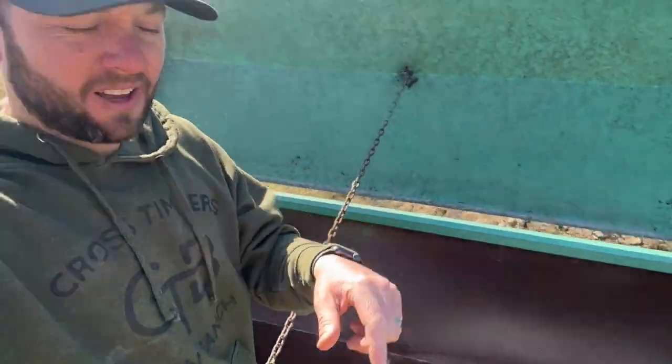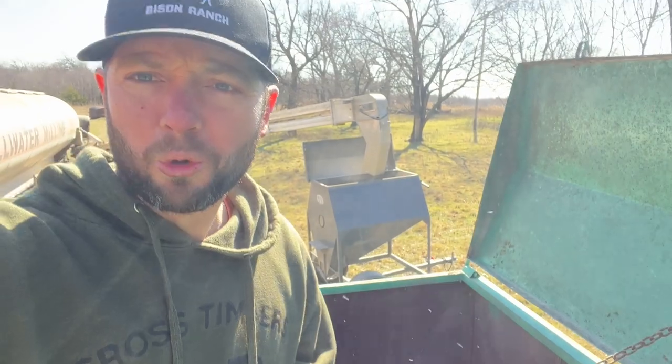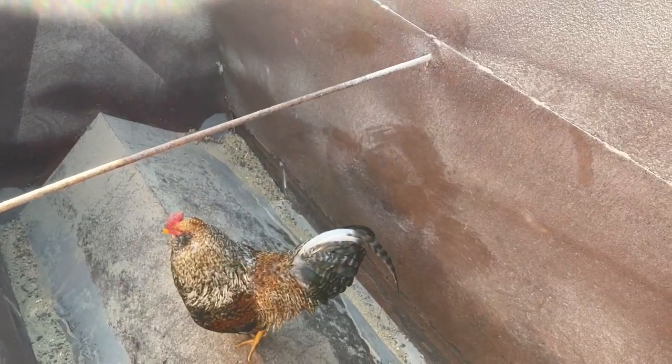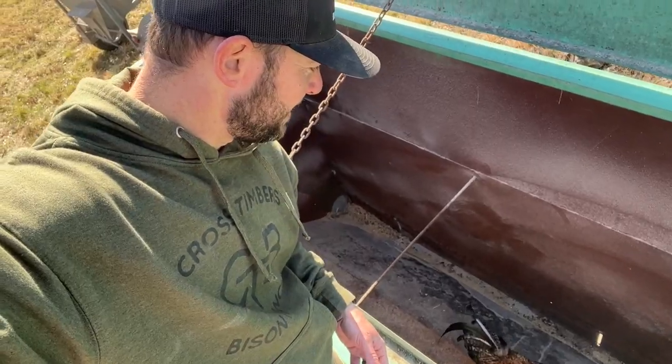Getting some feed delivered for our bison. You guys will not believe what I saw when I opened up our big bin right here. A rooster. One of the roosters got caught in here, and I have no idea how. How does that even happen? How'd you get in there?